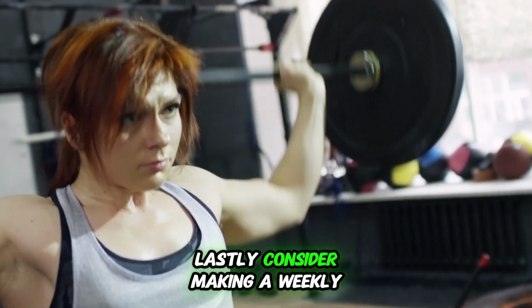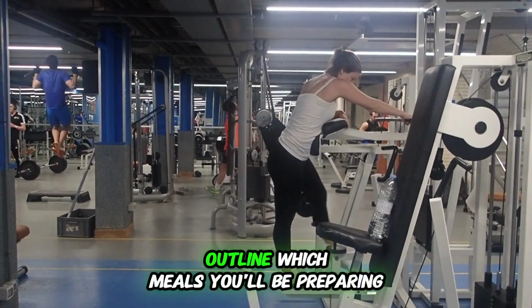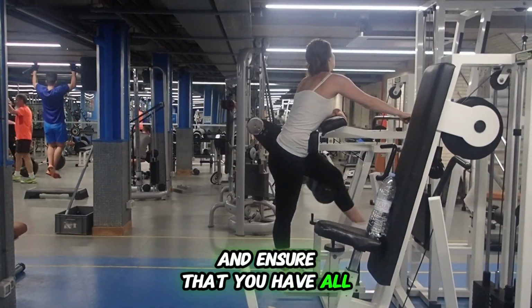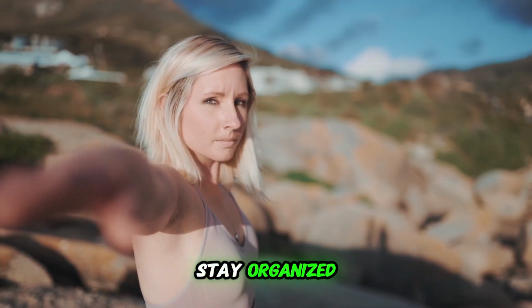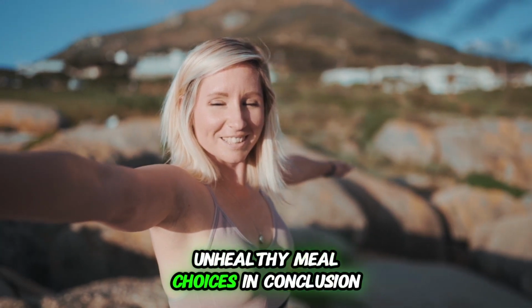Lastly, consider making a weekly meal plan to streamline the prep process. Outline which meals you'll be preparing each day and ensure that you have all the necessary ingredients on hand. This plan can help you stay organized and reduce the likelihood of last-minute unhealthy meal choices.